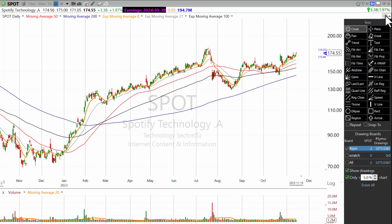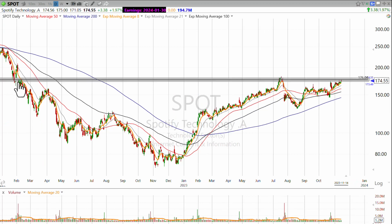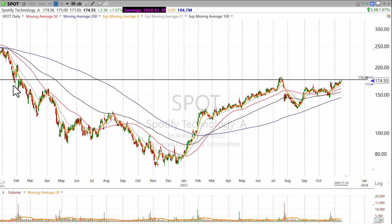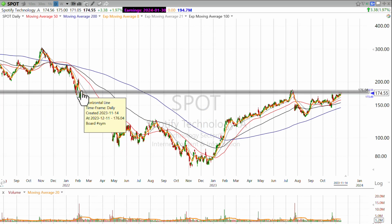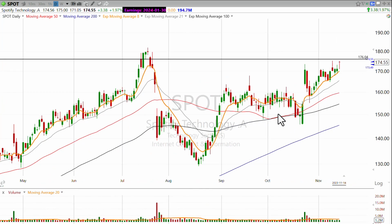And I think that this level right here is pretty important on Spotify, right around that 176 zone. And if I zoom out, you can see why, because that resistance area brings us all the way back to over here in 2022. That was one of the previous breakdown zones where we saw Spotify break down, consolidate, try and get above, unable to get above. And ever since then, this zone has acted as a pretty important resistance area, even back here in July.